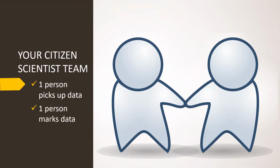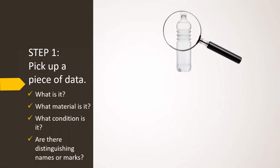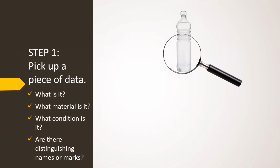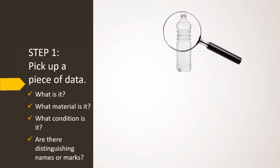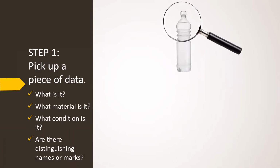More on this shortly. If you have children under 16 with you, they will collect data and record data along with you. So, step 1, pick up a piece of data. Examine it. What is it? Is it a bottle? Is it a cup? Is it a bag? Is it a utensil? Is it a can? Is it a toy?